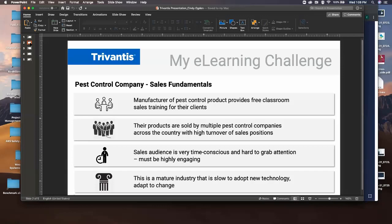And the challenge has been that they work with pest control companies all over the country, and sales positions are notorious for high turnover. And so they found it with their small staff very difficult to reach and consistently provide sales classroom training. And so they needed something that would be a supplement to that classroom training and put people into a real environment. And so they would really learn how to assess the situation and determine the right products to use. As we all know, if we've worked with sales people before, they're very time conscious. So you have to get right to the point, grab their attention. It has to be highly engaging.